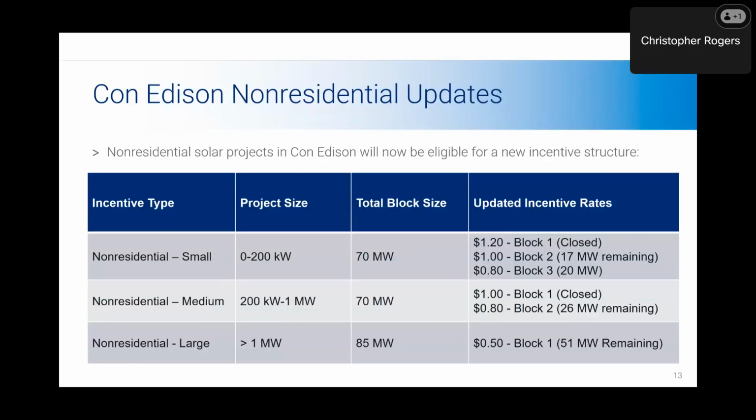Just to provide a brief update on the current status of the non-residential incentives, which are typically the incentives that are going to apply, paradoxically, to regulated multifamily affordable housing within the upstate and the Con Edison regions. Currently, we're in the second block for projects that are under 200 kilowatts in size in the Con Edison region. So that baseline incentive has gone down to $1, and the 200 kilowatts to 1 megawatt block has also dropped down to 80 cents. If a project in Con Edison is located on regulated affordable housing, there are additional incentives available. But if you're targeting an installation that will be built in a parking lot and isn't going to be on housing somewhere, we'd like to remind folks that these blocks are continuing to get filled up, and the incentives are declining.